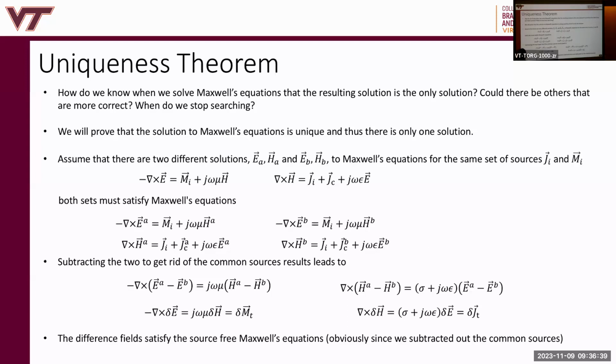Okay, so if EA and HA satisfy Maxwell's equations for the sources MI and JI, and EB and HB satisfy Maxwell's equations for the sources MI and JI, then we have these two sets of equations, right? All right, if we subtract the two, we can remove the common sources, and we have the negative curl of EA minus EB, J omega mu HA minus HB. So we subtract this equation from that one, and this one from that one. We can note that EA minus EB is called the difference field. Obviously, we want that difference to be zero, because then EA and EB are identical, and that means you get a unique solution to Maxwell's equations for a given set of sources, MI and JI.